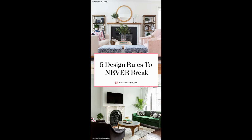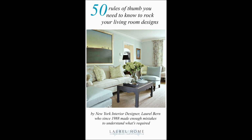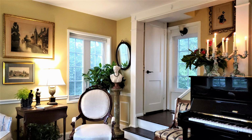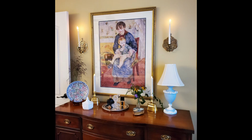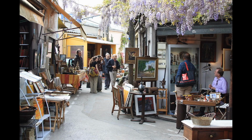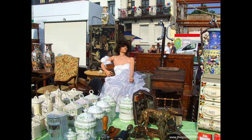Number 8, make your own rules. There's a huge difference between following trendy design rules and a personal design style. Develop taste by educating yourself, then you don't need some arbitrary rules. Number 9, don't throw out the old. Repurpose things, whether it's an old family piece or a found item. The French love brocantes, what we call a flea market.